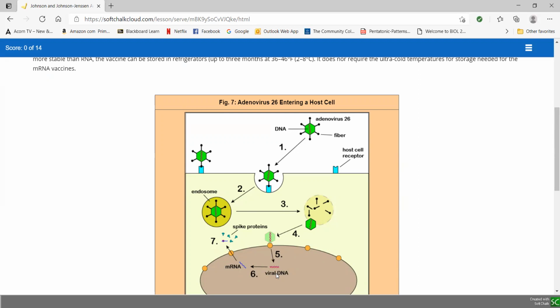And in that viral DNA is a gene that codes for SARS-CoV-2 spike proteins. So the viral DNA is transcribed into messenger RNA, which leaves the nucleus and attaches to host cell ribosomes, where, like the messenger RNA vaccine we discussed earlier, it gets translated into spike proteins. So the means of entry is different, but everything else after that is the same immunologically.